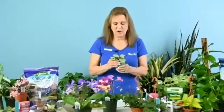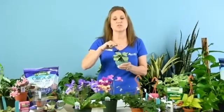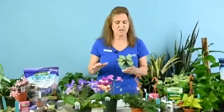Does it go into a bigger pot? No. What's going to happen over time? Remember those necks I talked about? People bring things in with these long necks and we have to behead them. It's very stressful on the plant. You don't want to allow your plant to get a long neck.